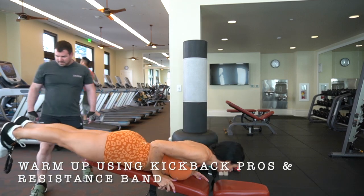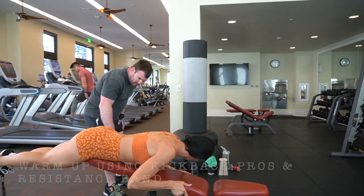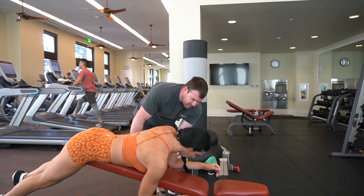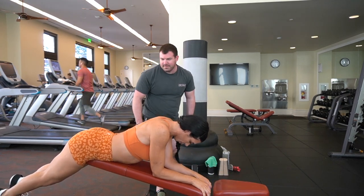So chest is like here, and then you can put your elbows here, which will kind of keep your head more elevated.